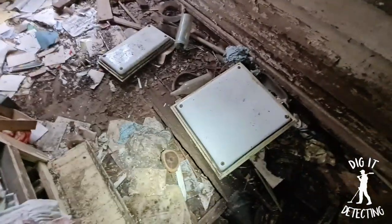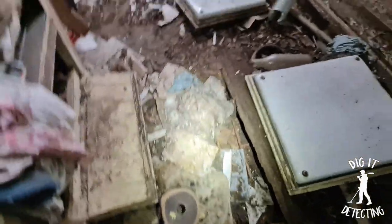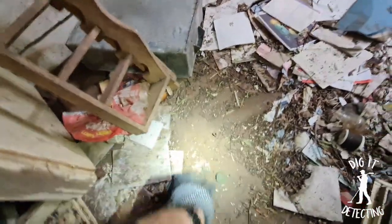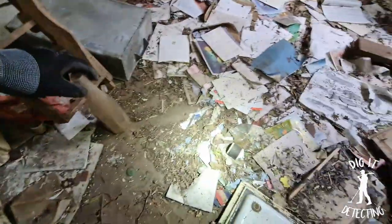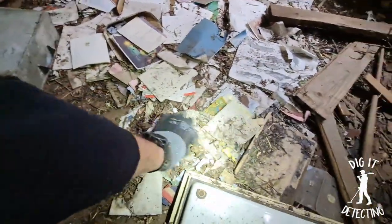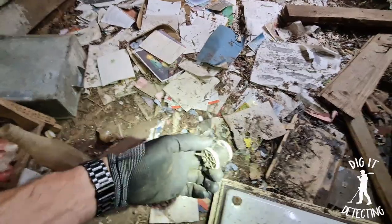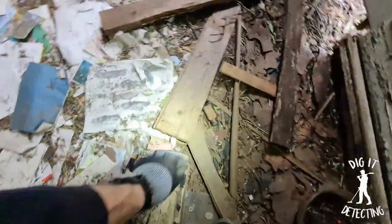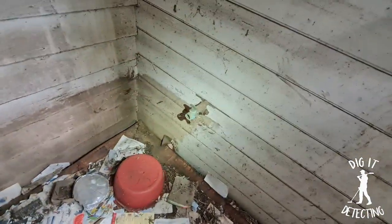Oh, so this is like a little back storage room. Cool. Very cool. There's another button. Little jar. Another tomato sauce bottle. Little perfume bottle. Yeah, it's cotton and thread. Oh, cotton reel, I should say. Someone liked the sewing. Another little bottle. An old tap. Pretty cool.